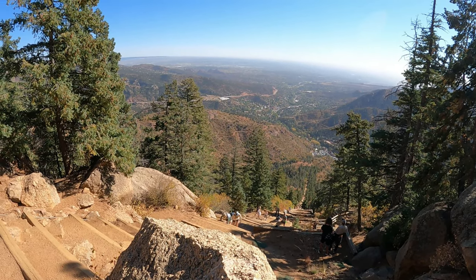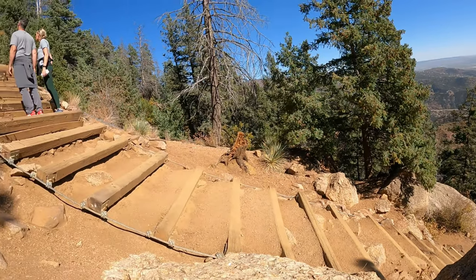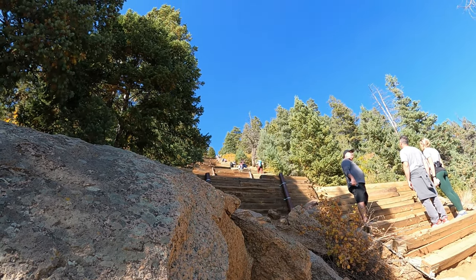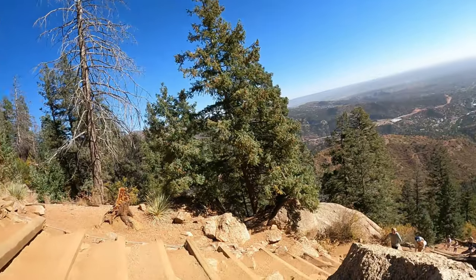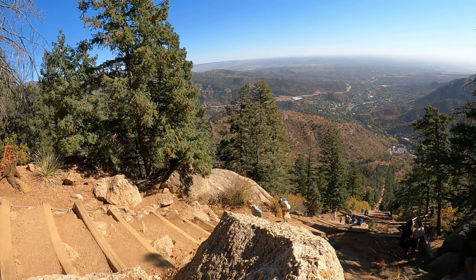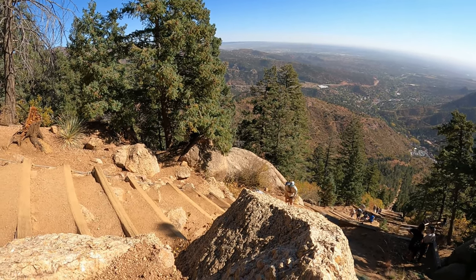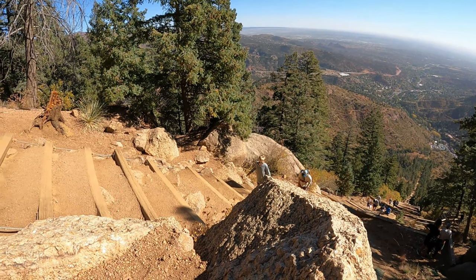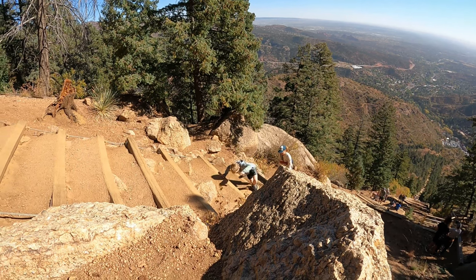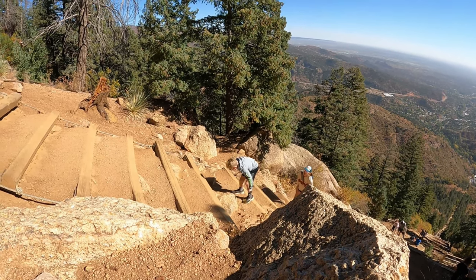Woohoo! Oh, no echo. There's the top, right up there. Not far now. You got to get up here, take a little break. Nice job. This bar trail. Good job. Good job.